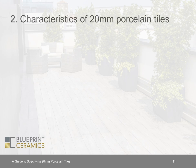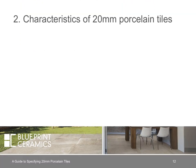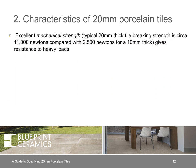Characteristics of 20mm porcelain tiles. 20mm thick porcelain tiles offer exceptional opportunities and numerous applications, and are an alternative to external paving for outdoor use. This is due to their characteristics that include resistance to thermal shocks, breaks, chemical attacks and stains. They are easy, light and safe to clean, install, remove, use and enjoy. 20mm porcelain tiles have excellent mechanical strength. A typical 20mm thick tile has a breaking strength of circa 11,000 newtons, compared with 2,500 newtons for a 10mm thick porcelain tile. It also gives resistance to heavy loads.